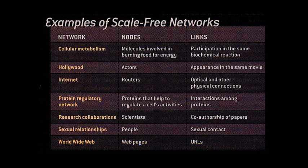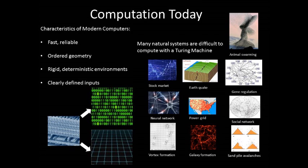It's interesting when you look at scale-free networks. Crystal lattices don't behave like that. If you take one atom out, everything is more or less the same. But cellular metabolism, Hollywood actors, where there are certain actors that get all the parts, the internet, and you go down here to sexual relationships. There are some people in the world, not me, that will have many sexual relationships with many partners. And there are a few of them, and they're these hubs, and then there are people that more or less have one, or none, or two, or something like that. Anyway.